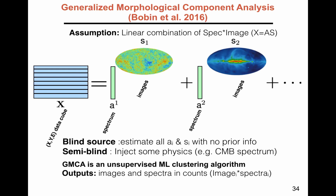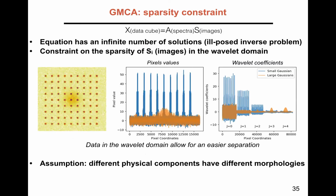You want to see the data points that are clustering in your X, Y, energy space. This equation, where you have to decompose the data and where A and S are unknown, has an infinite number of solutions if you don't have a constraint. And here the constraint in this algorithm is that the images are sparse in the wavelet domain, meaning that you are looking for different components that have different morphology. Basically, you assume that the synchrotron emission in the supernova remnant has a different morphology than the ejecta. The synchrotron usually is more filamentary on the border. And as we will see, it works.